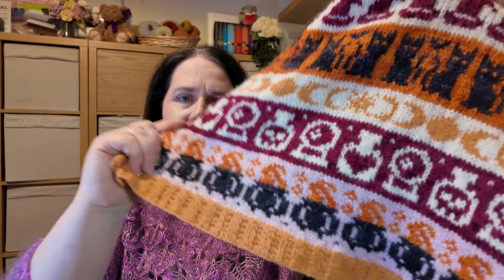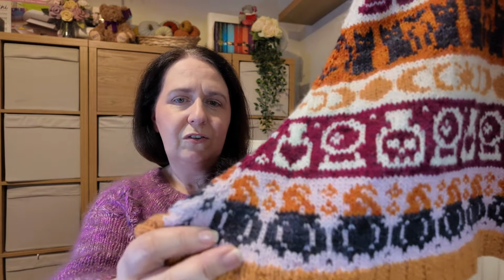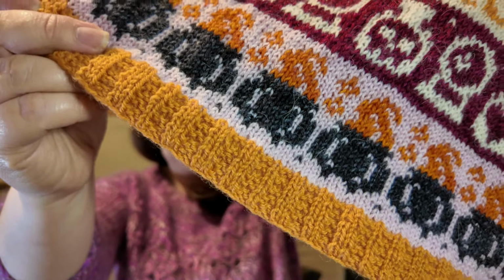I didn't look back before recording, but we have this section here with the skulls and the hearts, and then the cauldrons. The cauldrons are absolutely fabulous at the bottom. And then I loved the way the ribbing was finished off at the end.